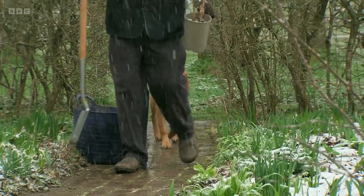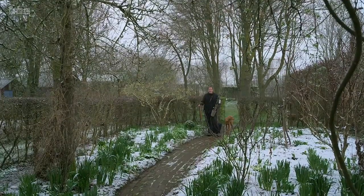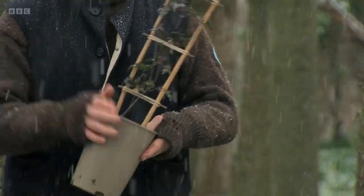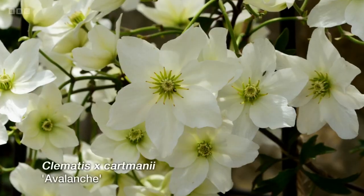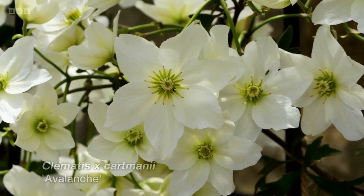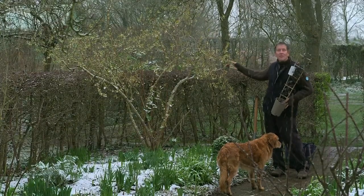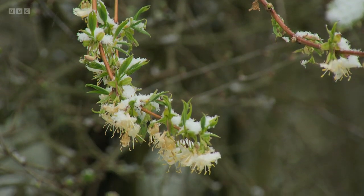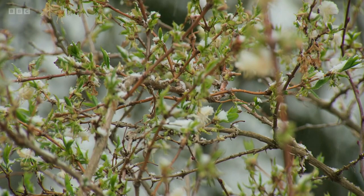I've set out to plant this clematis in the writing garden, so snow or not, I'm going to do it. It's one of the Cartmanii group called Avalanche. It's got lovely dark foliage and small white flowers that are produced in spring. And the idea is to plant it to scramble up through this shrub. This is winter honeysuckle, Lonicera fragrantissima. Started flowering before Christmas, still flowering now, but it's coming to its end.